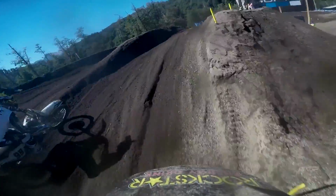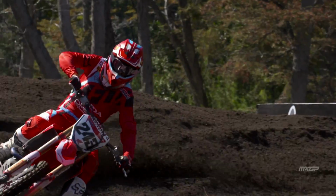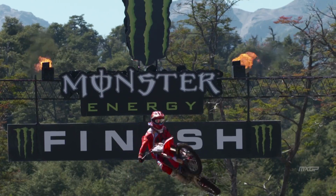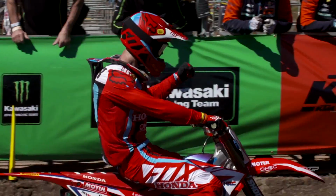The Rockstar Energy Husqvarnas came home line astern with Paulin, Anstie and Nagel rounding out 6th, 7th and 8th positions in the race. But it was Geiser who won race 1, Van Horbig 2nd, Desal 3rd.